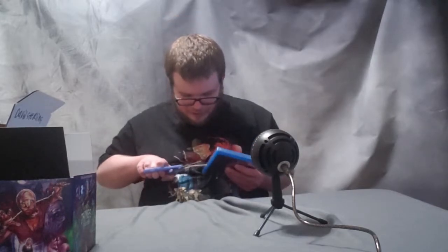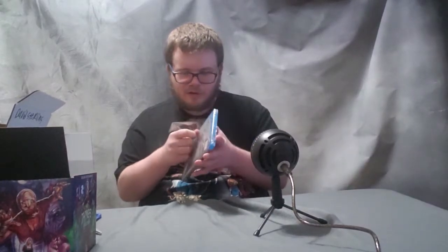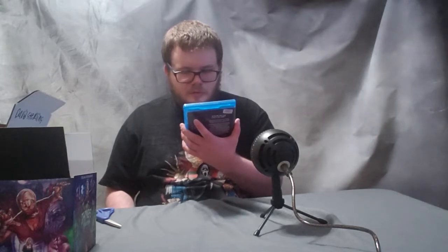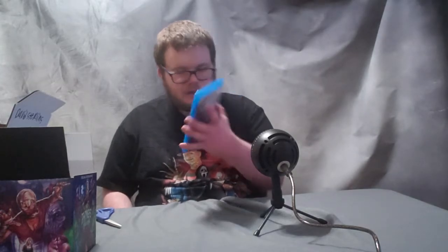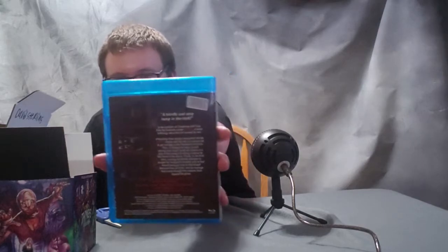And we're back. So there are 5 movies that actually come in the Things box set. And here is the first movie that comes in the set. Gonna open up the plastic first. Alright, so here we go. Creatures created by the evil of men. So here's the cover of the first Things movie. So here's the back case actually.